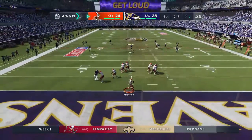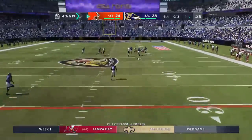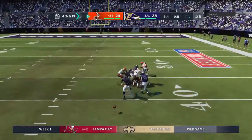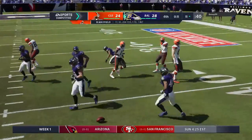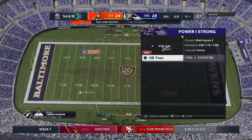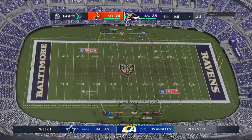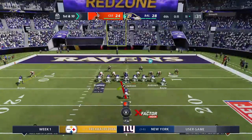Here's Mayfield. He's going to let it fly. And that'll be incomplete with 11 seconds remaining now. They had to go for it with such little time remaining. And defensively, that might just seal a Week 1 victory. Now we're 1st and 10 at the 11.